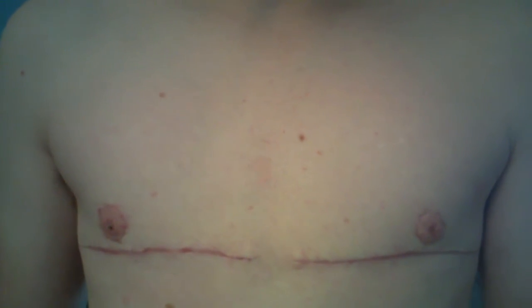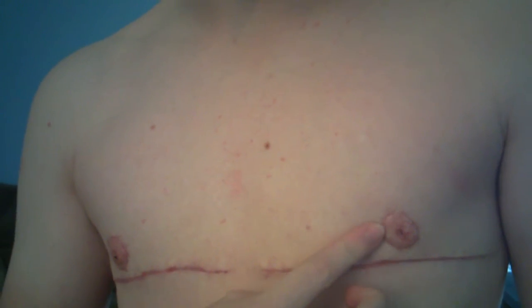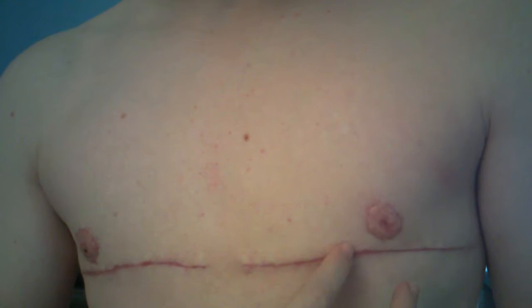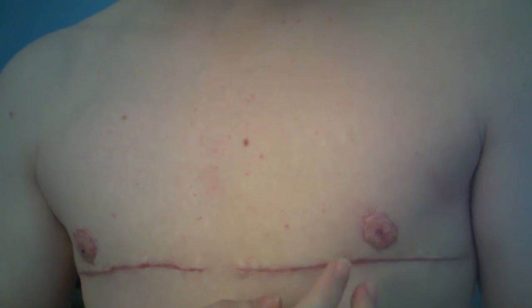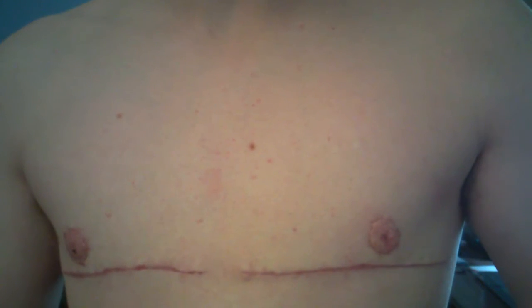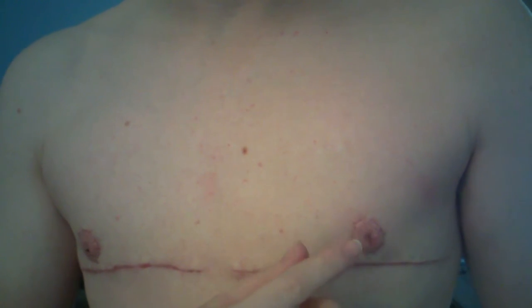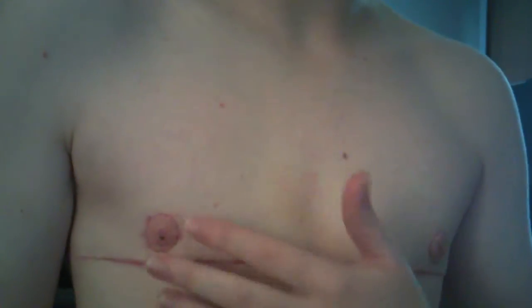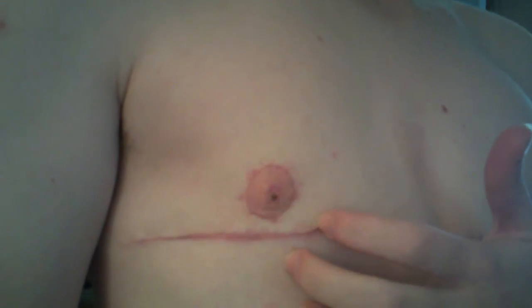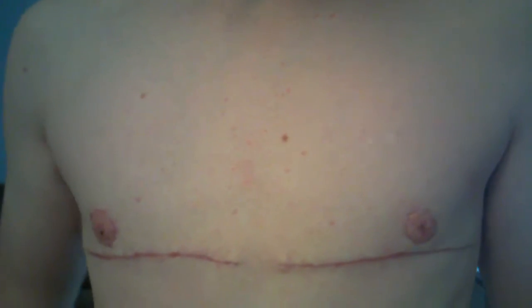I definitely got impatient and just picked all the scabs off. This nipple in particular had scabs all the way around it, and I just picked them all off. It got to a point where I knew that they weren't really stuck that much anymore, and they were just kind of sticking up, and I just picked them off. And then this one, it still has a tiny scab in the middle there, but that came after I picked the giant scab off, so they look fine.